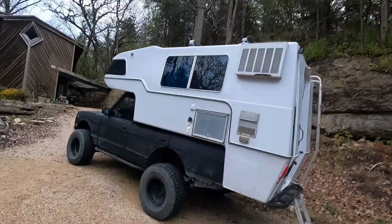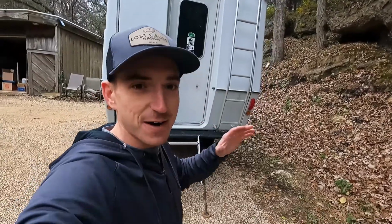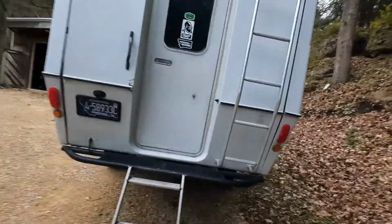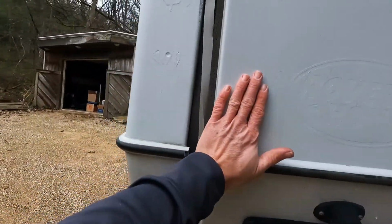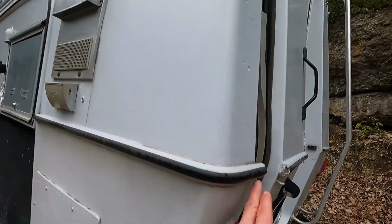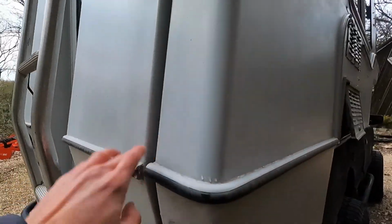The outside of this thing is going to need some attention as well. Overall, we have a very good starting point for a very, very cool camper, but we're going to have to learn how to do some fiberglass. We need some repairs on the rear door. She's a little chooched right there. You can see it doesn't fit like it's supposed to.